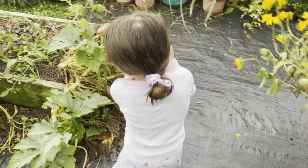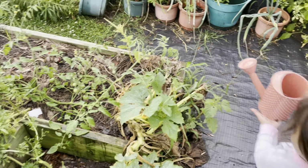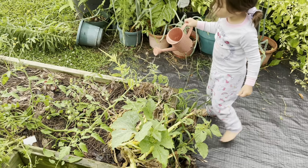Are you helping, sister? Oh, thank you so much for watering these drenched plants. So helpful. Oh, they might get thirsty, huh?